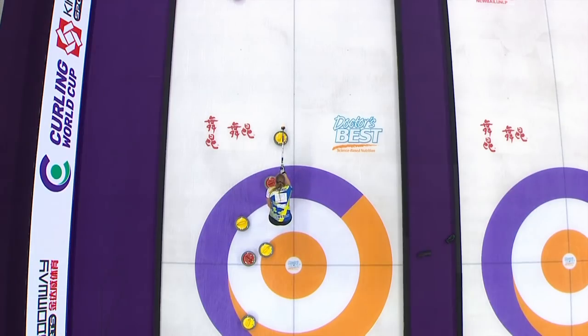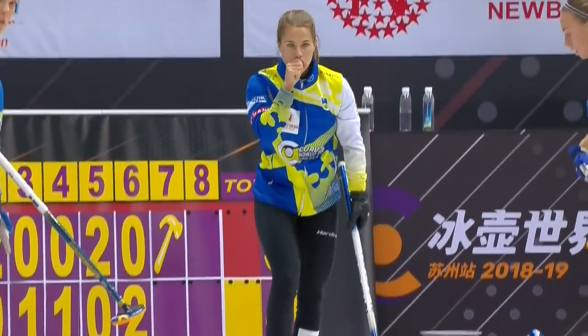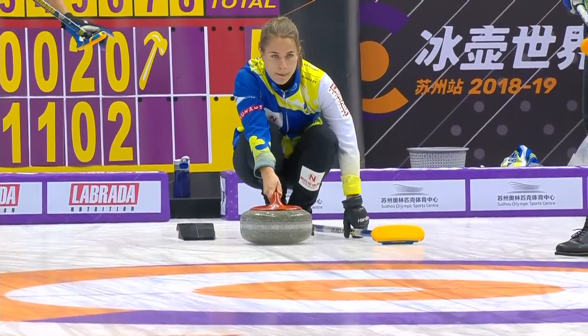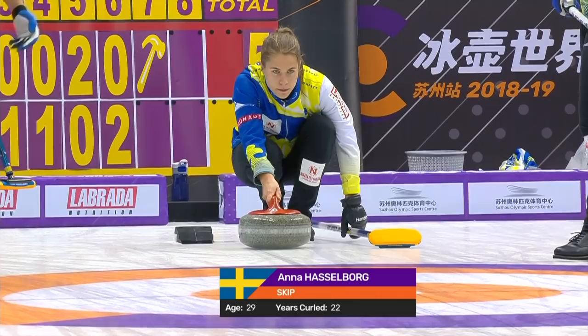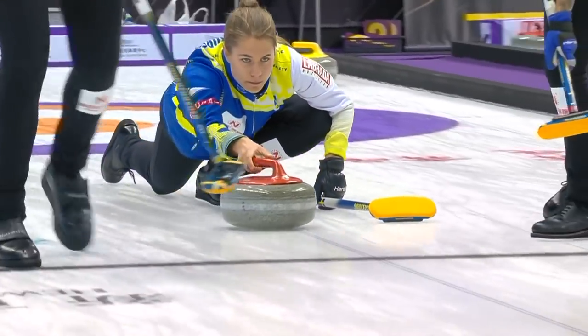A long tradition. A fine tradition of top class Swedish women's curling teams continues with team Anna Hasselborg. They came onto the scene suddenly and immediately leapt right to the top of the heap in terms of quality.